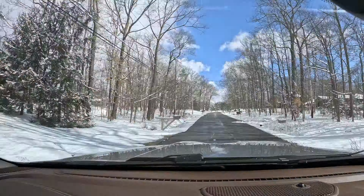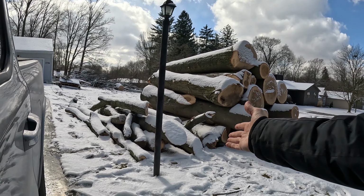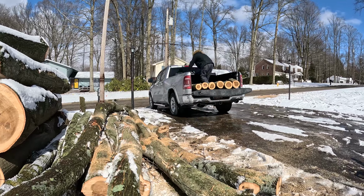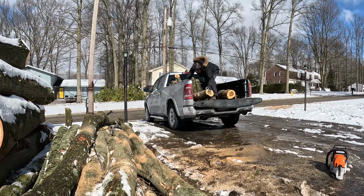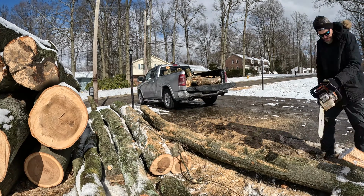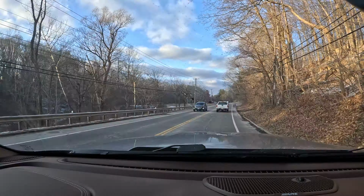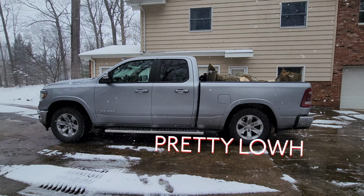All right, let's go back for trip two. And we're back. I'm gonna do these, all of those. No, just kidding, just that little stuff. Alright, round number two. She's sagging, but she's okay. Pretty low.